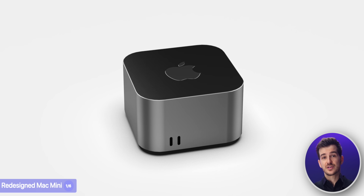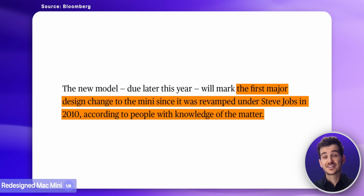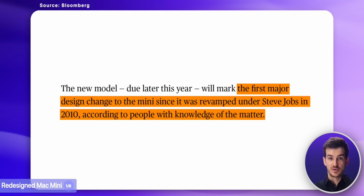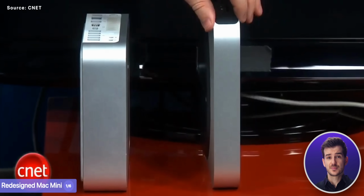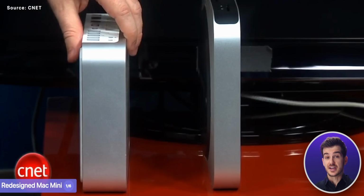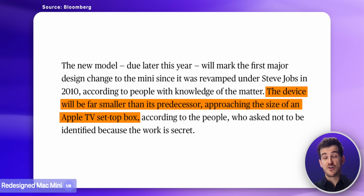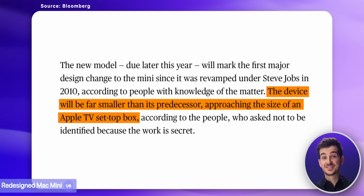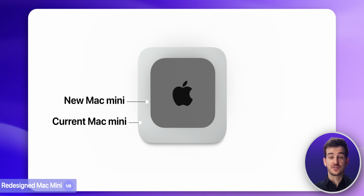So let me just start with the new design. Mark Gurman reports that the new model will be the first redesign since the last one in 2010, which is when Apple switched from the taller, thicker, but smaller body to this shorter, slimmer, and larger one that we still have today. And apparently this new design will be the smallest Mac Mini ever, being almost as small as an Apple TV, measuring just 3.7 inches across, so less than half the width of the current Mac Mini.